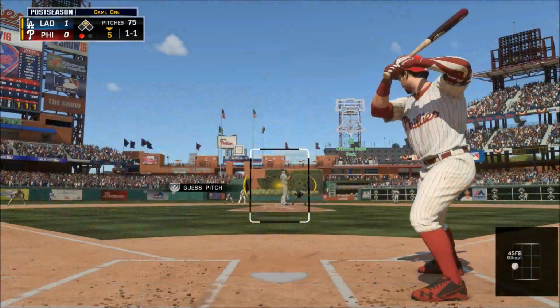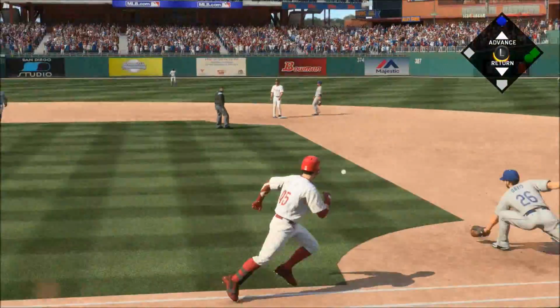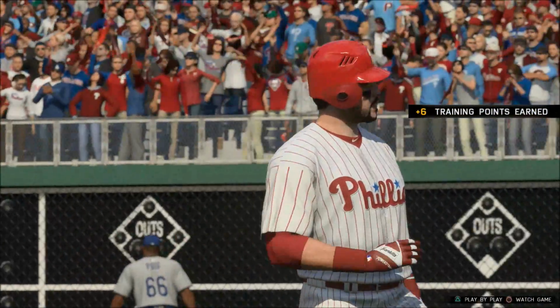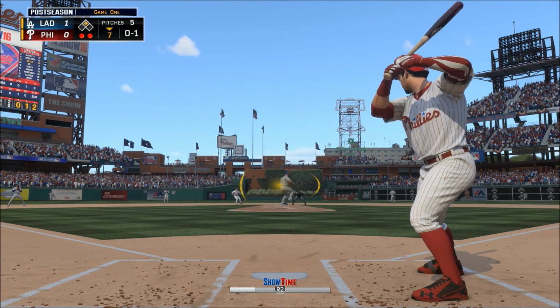So stepping in. Hit to short. Young has it. On to Davis at first, and there are 2 away. Good hustle getting down that. Chris Miller will step in now. Be a bullpen game from here on out.